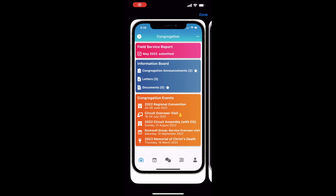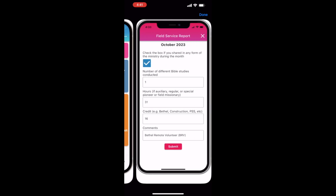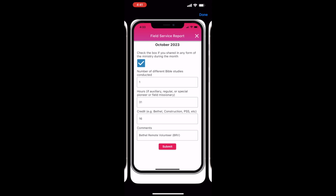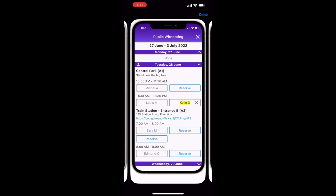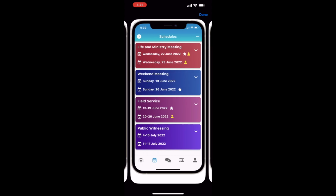So it looks like this is the homepage for congregation. You have the field service reports. That's interesting. You have your public witnessing. You can schedule a time that you want to public witness and with who. You have schedules for the midweek meetings.